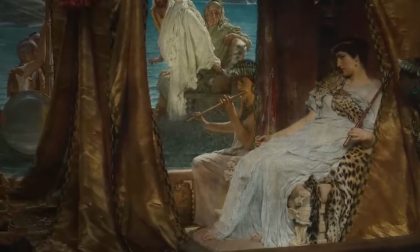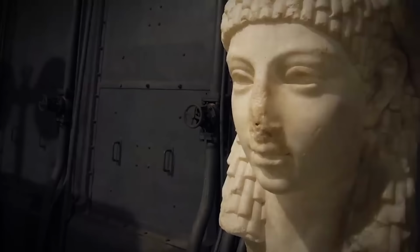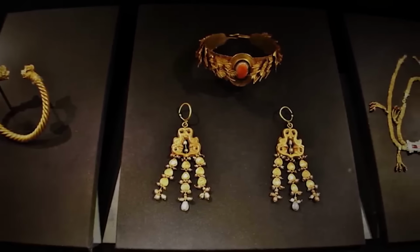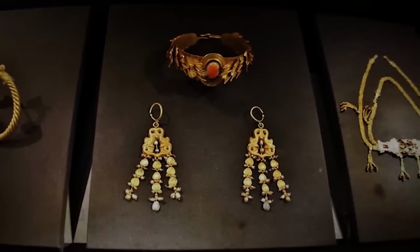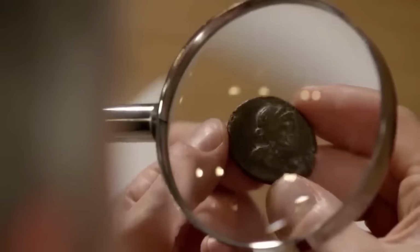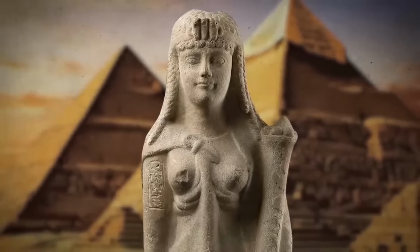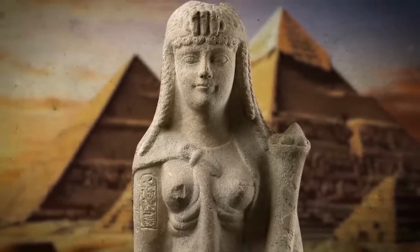Among the artifacts discovered were numerous statues, some depicting Cleopatra herself, others representing Egyptian gods and goddesses. The team also found a wealth of golden jewelry, including necklaces, bracelets, and rings, many of which are inscribed with hieroglyphs and symbols associated with royalty and divinity. Additionally, coins bearing Cleopatra's likeness and inscriptions were uncovered, further supporting the identification of the tomb. These artifacts not only highlight Cleopatra's royal status, but also provide a tangible connection to the historical figure, enriching our understanding of her life and reign.